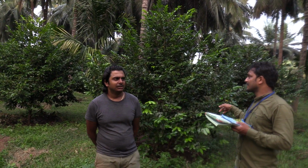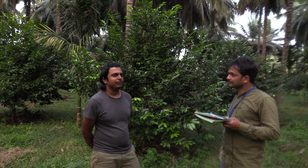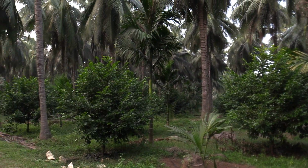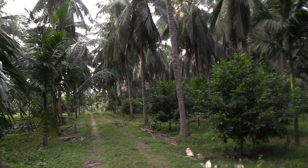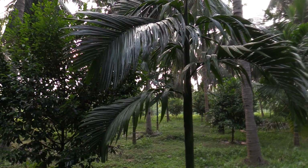Mahogany, teak, areca nut, betel nut, then coconut. Main crop is coconut, and areca nut and nutmeg are intercrops. And hedge crops, we have a little terrainy place. So for agroforestry, we have teak, we have mahogany, kumul and rosewood.